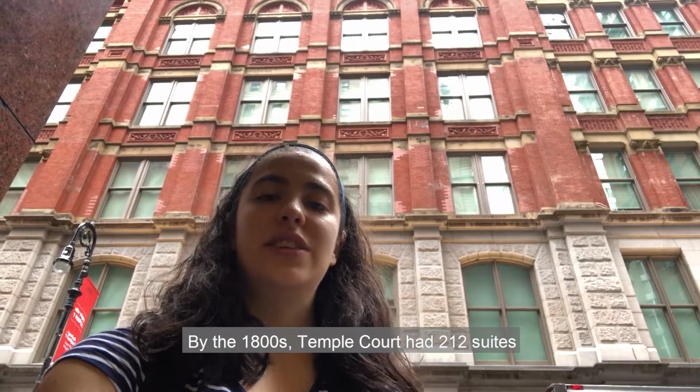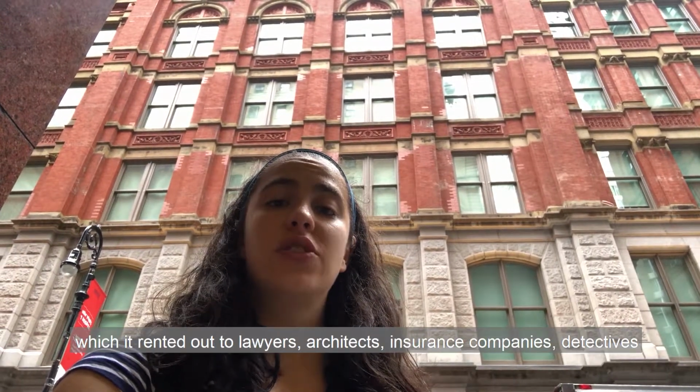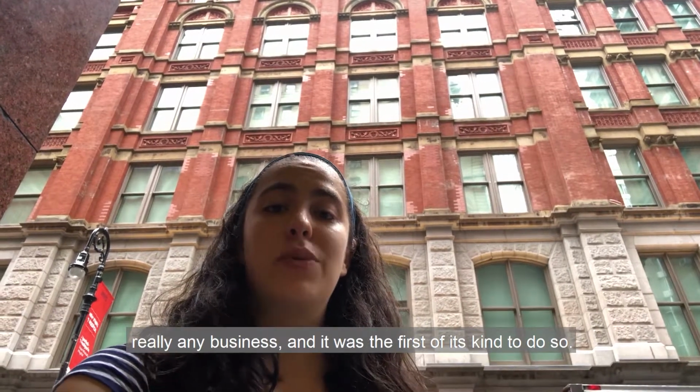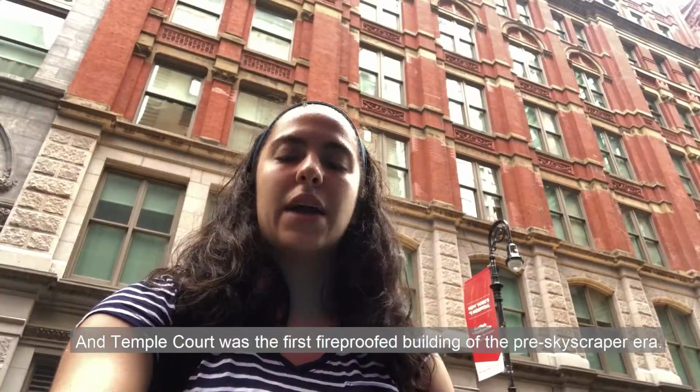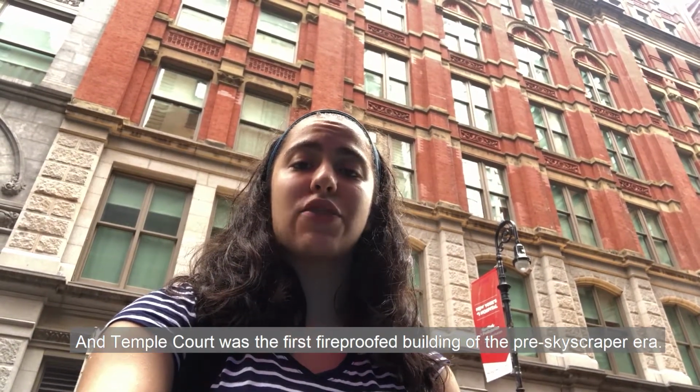By the 1800s, Temple Court had 212 suites, which it rented out to lawyers, architects, insurance companies, detectives, really any business, and it was the first of its kind to do so. And Temple Court was the first fireproofed building of the pre-skyscraper era.